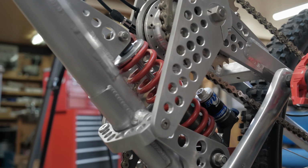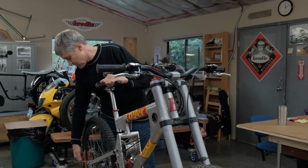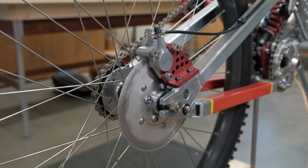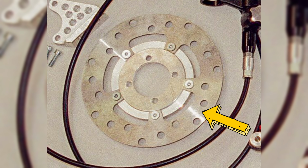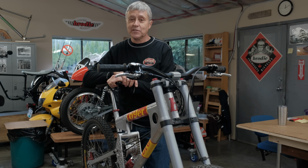And the one part that I couldn't find is the rotor on the back. It's a Hope rotor, because these brakes are early Hope, which is from England. And so you're going to see a photo. Mitch pops up on the screen. I'm looking for a 155 millimeter Hope rotor. If you have one, I would love to talk to you.